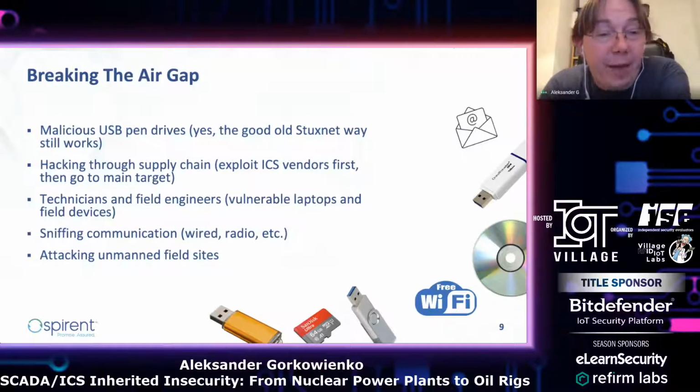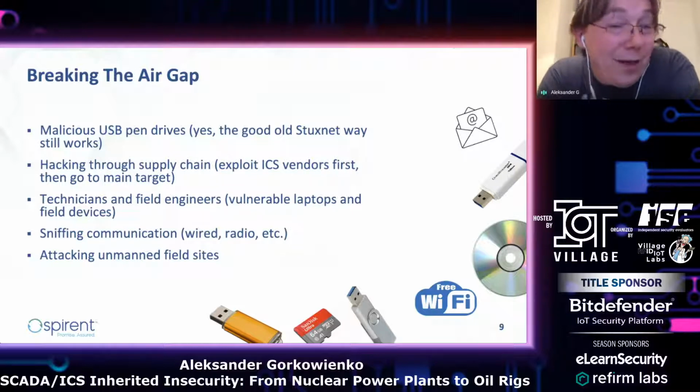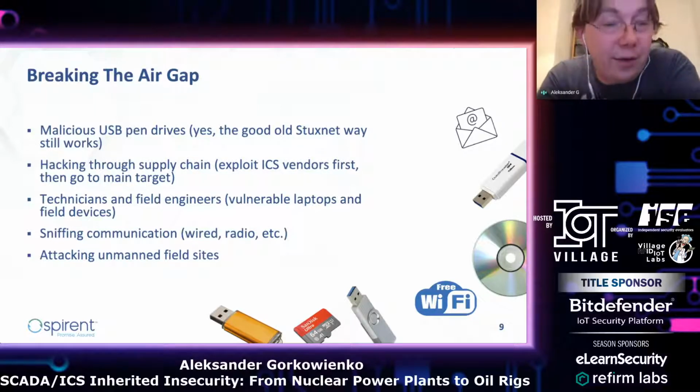So how can you break the air gap? Obviously you can think, yeah, we can sniff those famous 1EC fields. We can do sniffing in the air of all types of wireless communication. We can play with out-of-band channels, etc. But believe me or not, all the good old ways such as malicious USB sprinkling and hacking through the supply chain, which is also quite an interesting thing, work really, really well. It's not necessarily that you should jump over the fence and try to infiltrate or hack the nuclear power plant. It's much easier to hack the supplier of a PLC device, the device which will be used in the power plant. So there are different ways to get in.